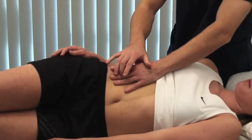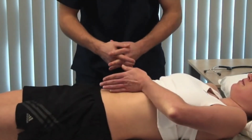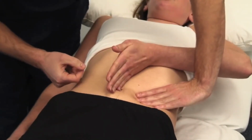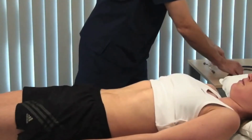And could you roll back for me? And now can you place your hand down the middle of your tummy? A transmitted fluid thrill is another way to demonstrate gross ascites. The patient's hand prevents transmission of the impulse through their skin.